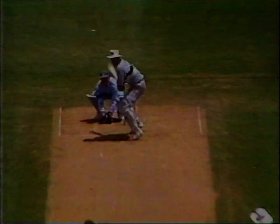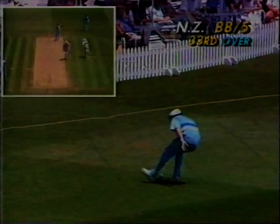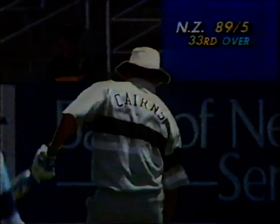And that's runs for Chris Cairns, good-looking shot. A little short on the offside, clipped away square, and a long run for Derek Pringle. Won't quite make the boundary. And Chris Cairns comes back for 4. So well run.